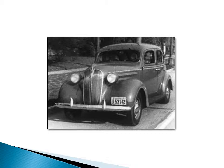Pictured is a 1937 Packard sedan. In its day, it was state-of-the-art, but you don't see many of these on the road anymore because they haven't advanced to the latest technology. Drivers today want power steering, anti-lock disc brakes, and GPS systems. These cars now have been relegated to a museum.